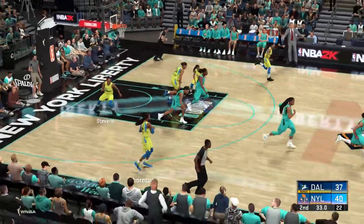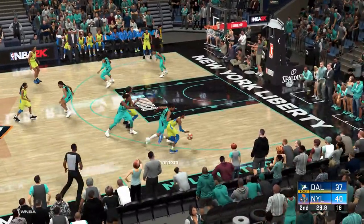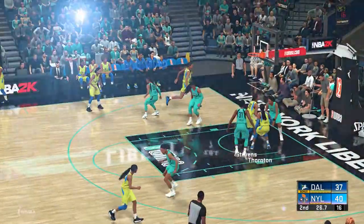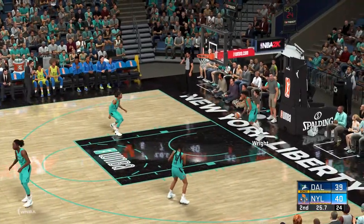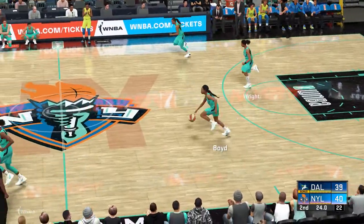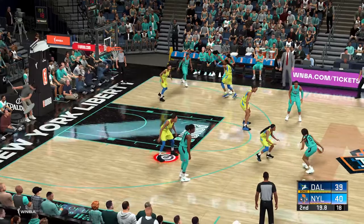Stevens grabs the board. She's been ice cold, unable to contribute offensively. And it's Kayla Thornton off the drive. Stevens scores the bucket. She is 7 for 11 and continues to look good. She's taken a solid opening quarter and built on it here in the second.